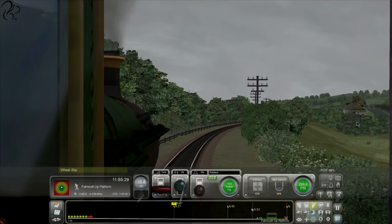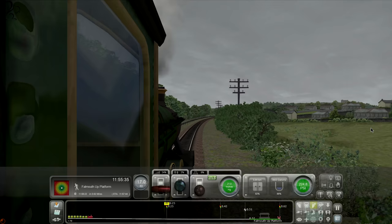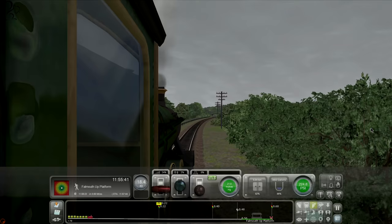No, you see, I'm still a bit of an amateur at this. I'm getting a lot of wheel slip. In career mode, I'd be losing so many points. I'm just going to cruise in, just in case I suddenly get a red signal.